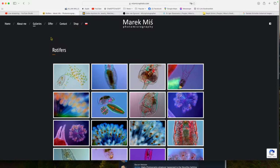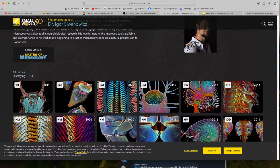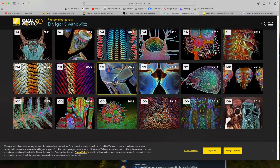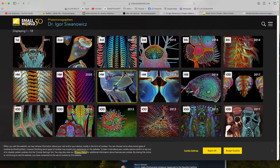Igor Savanovits is a biophysicist, and his work, I'm showing you this from the Nikon Small Worlds competition. These are the submissions he's made to the competition, and yeah, it is a different look at photomicrography. He uses a lot more color to show insect parts, and I'm sure that many of these photographs are familiar to you. This is a rotifer, by the way, that he won second place for.